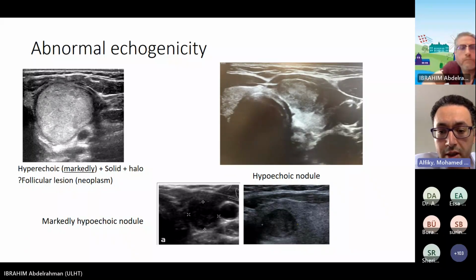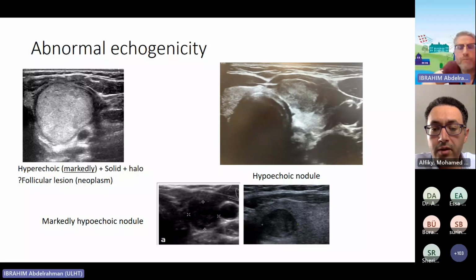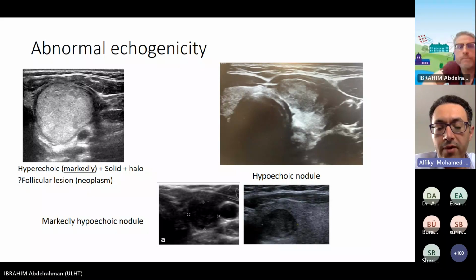On the right side, you can see a hypoechoic nodule in the left thyroid lobe. I don't know if you can put your cursor on that one. Is it the one above or down? Above on the right-hand side, yes, that hypoechoic nodule in the left thyroid lobe. That's fine. It's very obvious. And then in the two images below, you can also see some hypoechoic nodules, which is considered at least indeterminate. Next, please.